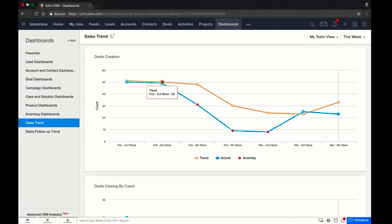Maybe that's an acceptable number, so pretty close. This time it's 50 versus 49, again 1. That's fine, quite close. If you come to week 4, you see that the trend is 48 versus the actual is only 31. So that's a deviation of almost 17 deals.